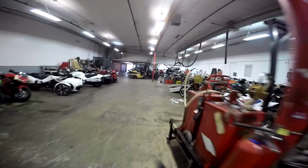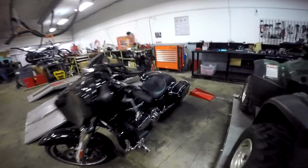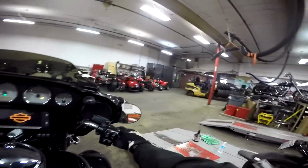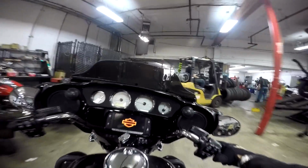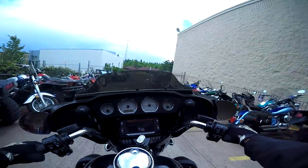This is my second attempt to take this Street Glide Special 2015 for a test ride. The first time was aborted for two reasons. The bike was out of gas and I had to find gas. I didn't realize we had filled those caddies up. And I rolled out and it's pouring down rain, so I had to abort. Let's try this one more time.